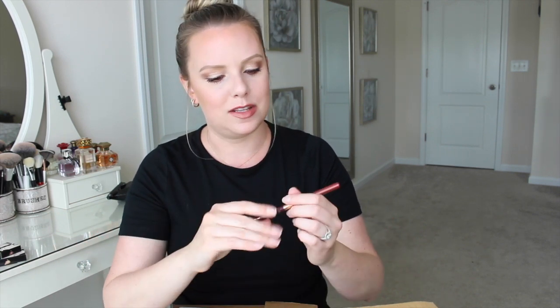The first one is the more maroon one. There's a plum color on one side. That's a matte, beautiful purple plum. Oh, so nice. And then the other side is more of a copper maroon. Ooh, interesting. Okay. They're nice and creamy.